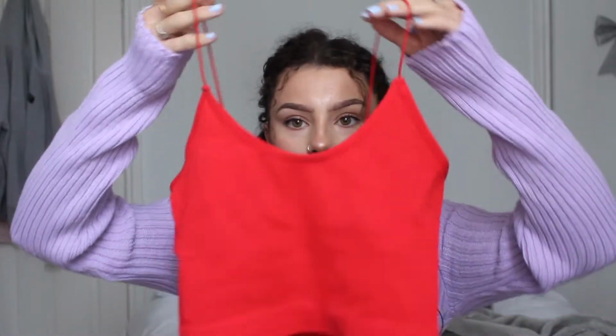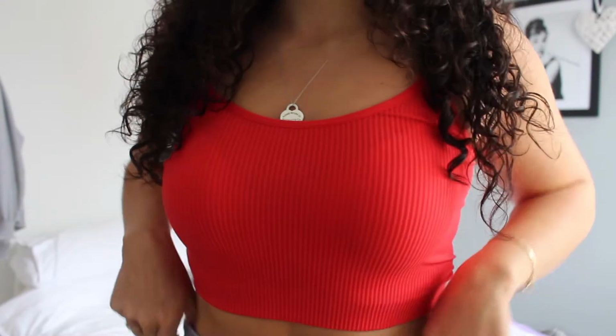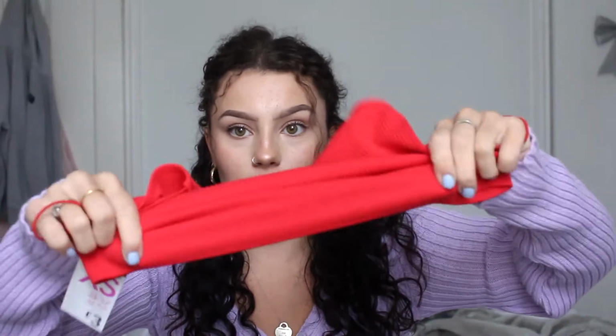And I also picked up some crop tops. So the first one I got was £3 and I got this in an extra small. Just like this, red ribbed thin strap. And I really like it and it is really tight. So if you've got boobs, this would be good for you, can't lie. And it has like a little tight band at the bottom. So I definitely recommend it if you do have boobs. And if your boobs are big enough, it could probably be like a sports bra for you.